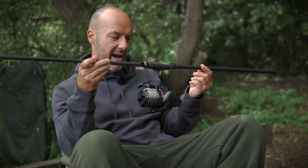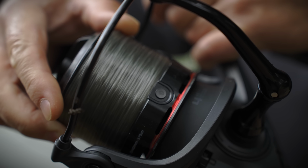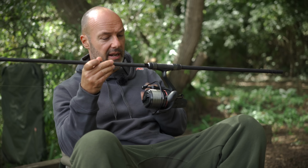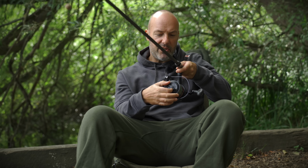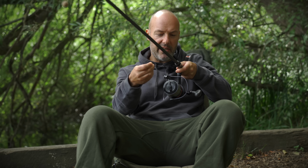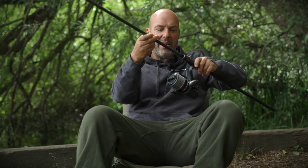You can see straight away we've got a lovely long cast spool design which is on a die cut machined aluminium spool. Features two spring loaded line clips, and of course if I swing this round, point at the front, we have a front drag which is absolutely sublime. Really, really nice drag. Let me screw that up. It's quite a fast drag as well, but it's not super fast.